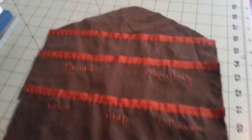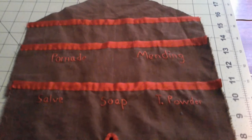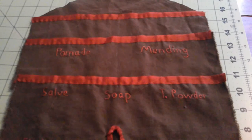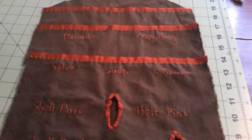And the last two I left blank, just so they can hold whatever I need for a particular event, whether it's an extra tucker for an evening gown, or hair ribbons, or maybe flowers for my hair if I'm doing an evening event. So I left them blank so they didn't have a particular thing that was supposed to go in them. They could be whatever I needed them to be for that event.